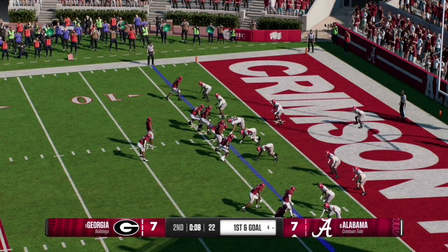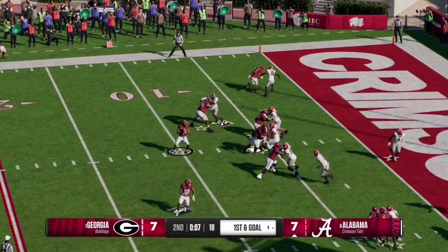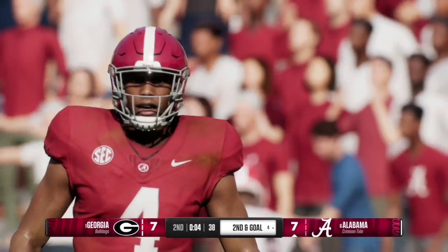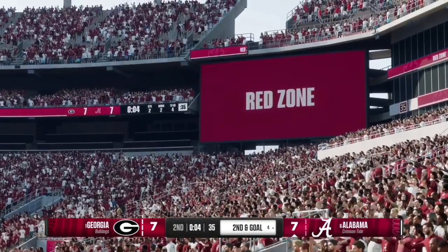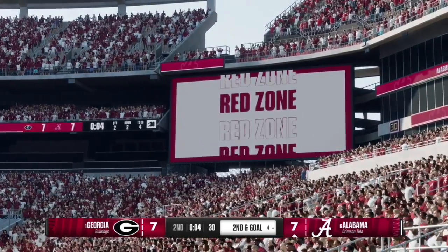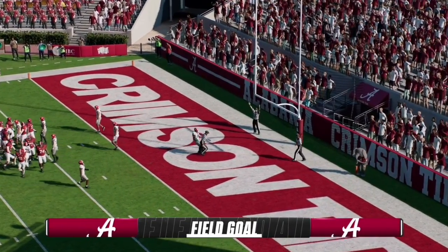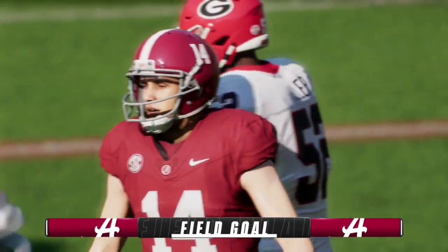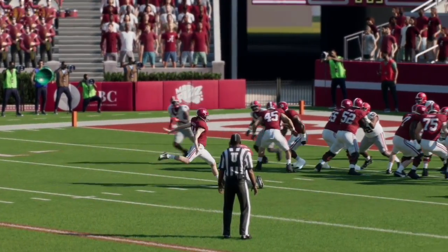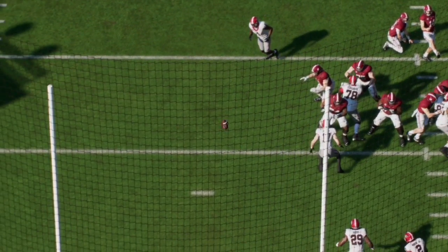And Bama are going to use their final timeout of the half as Milroe is in the shotgun position and tries to throw it down the middle, but throws it way over everyone's head out of bounds. And with 4 seconds left, Alabama will set up for a field goal attempt right here. Here they are lined up. The ball is snapped, the kick is up and right through the uprights, and Alabama are going to take a 3-point lead over Georgia to go into halftime. And that was a perfect hold and a perfect kick by the Alabama special teams unit.